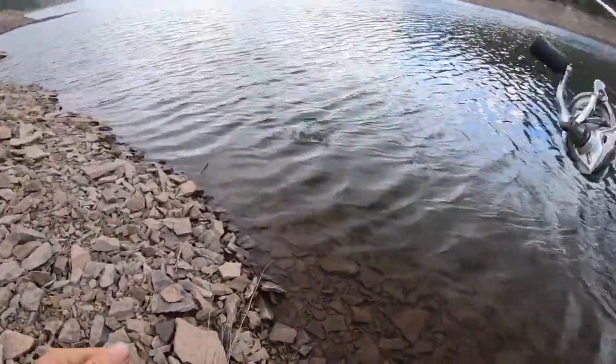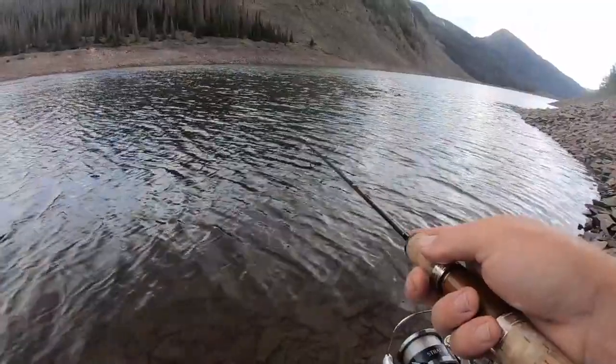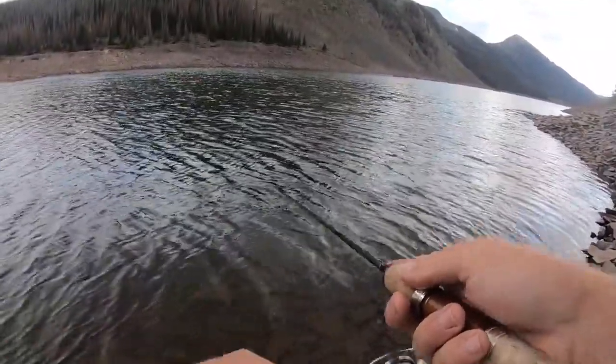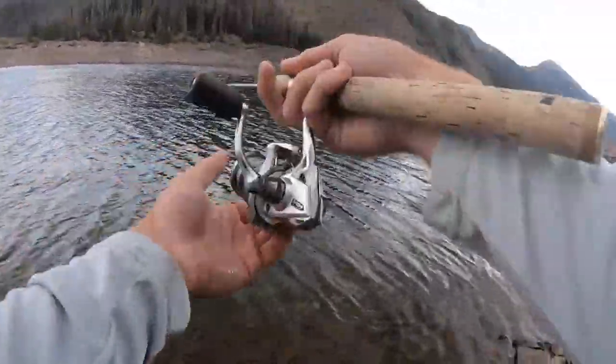Wait, wait, wait. No, no, no. This could be a kokanee. It is a kokanee. I think they're constantly moving because I've seen the action get just real quick with them and then that's just done. Whereas the trout are more consistent. They're staying in the same areas.